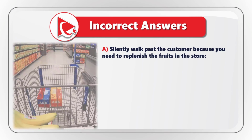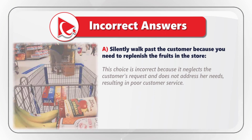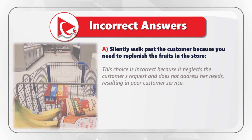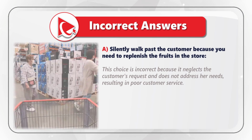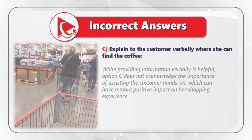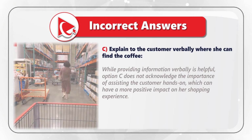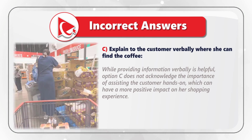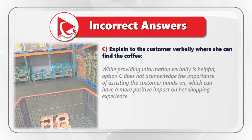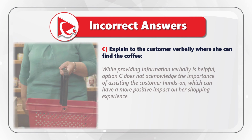Now let's look at the choices which I was able to eliminate using these 4 principles. I eliminated choice A, silently walk past the customer because you need to upgrade the fruits in the store. This choice is incorrect because it neglects customer request and it does not address her needs, resulting in poor customer service. It also allowed me to eliminate choice C, explain to the customer verbally where she can find the coffee. Obviously, providing verbal information is helpful, but option C does not acknowledge the importance of assisting the customer hands-on, which can have a more positive impact on her shopping experience.